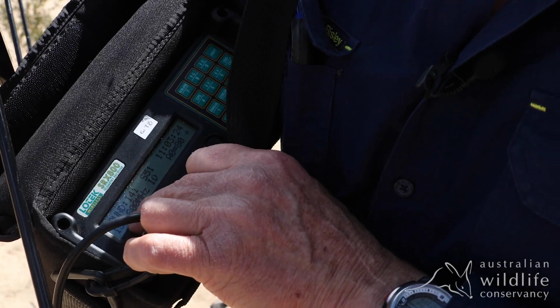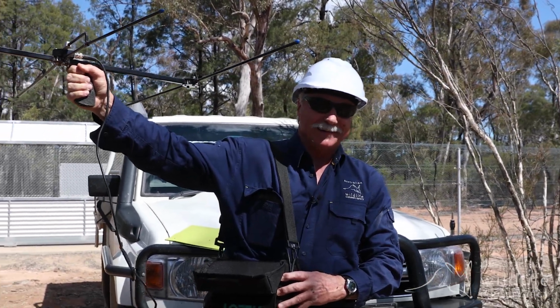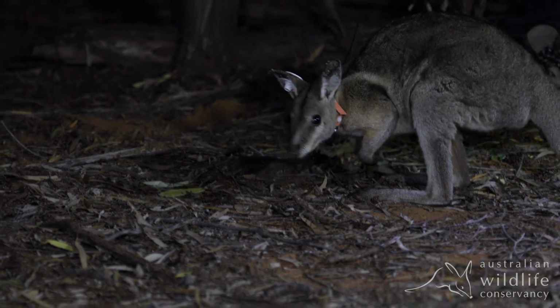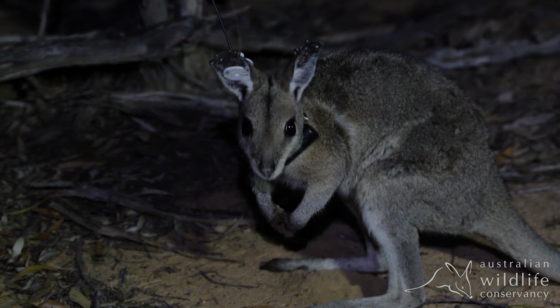41, 31, there's 49. So there's 4 animals within range just at this point. That's quite good. So that'll be ongoing for up to 12 months to make sure that these animals have adapted well to their new environment. And that will also allow us to keep a really close eye on how they're doing, where they're moving, which parts of the fenced area they're choosing to settle in. And will also give us a means of being able to keep a bit of an eye on their general condition and health as well.